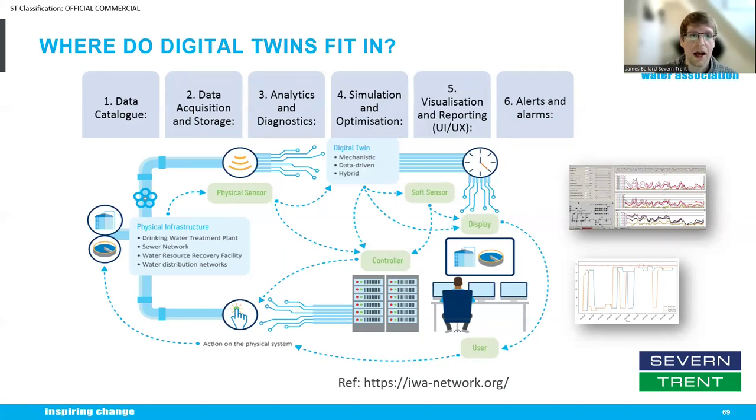Visualization and reporting. We've got to think about how everybody from the CEO, so for us, Liv, what does she want to see? If she wants a real-time view of the situation across Severn Trent, all the way through to the field workers. What do they want to see when they're out and about maintaining our assets? At 2 a.m., when they've been called out to the middle of a field in the pouring rain, what is it they want to see? What reporting do they want to have?